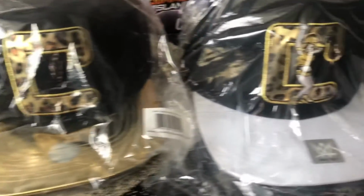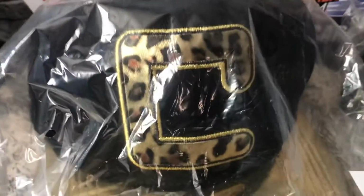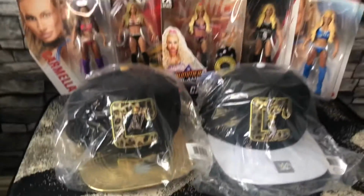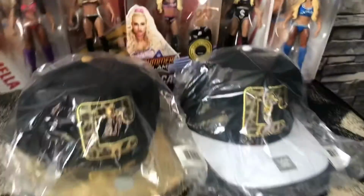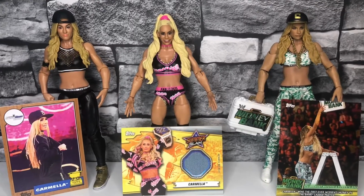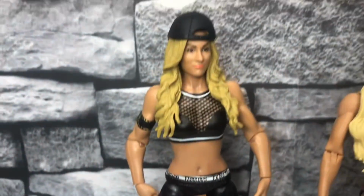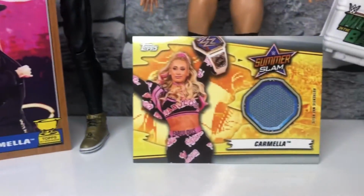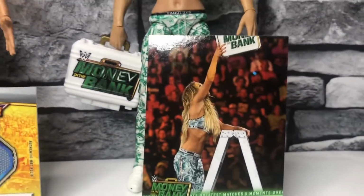Anyway, as promised, here's a couple of the Carmella hats that I own. They're still in protective wrapper. I've never undone them. I don't really wear them, they're for display eventually, so I'm keeping them in there just to protect them. Anyway, I hope you've enjoyed seeing the Carmella collection. As you can probably tell, I'm a pretty big fan. For those of you that have watched my other videos, you'll know I'm not really a card guy, but I am a Carmella guy for sure. And the 3 cards I do own of Carmella, I realised they match up to these 3 figures pretty well. So that was pretty random, so I thought I'd add that in the video for you.